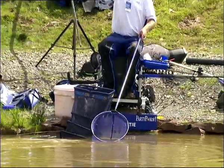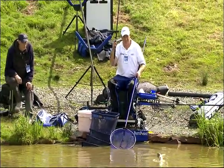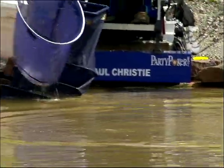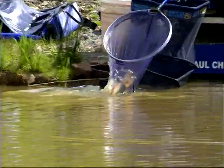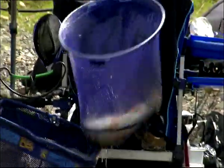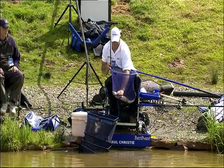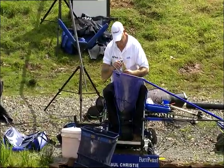Well, it's been a steady catching of fish during the course of the afternoon, all around the lake. Is that down on peg 11? Is that Tommy's pal? Yeah, big Paul Christie. Yeah, he's got one there. Well done, Paul. Fished a brilliant match, Tom, hasn't he? Awesome performance. Won't have a bad word spoke against him.